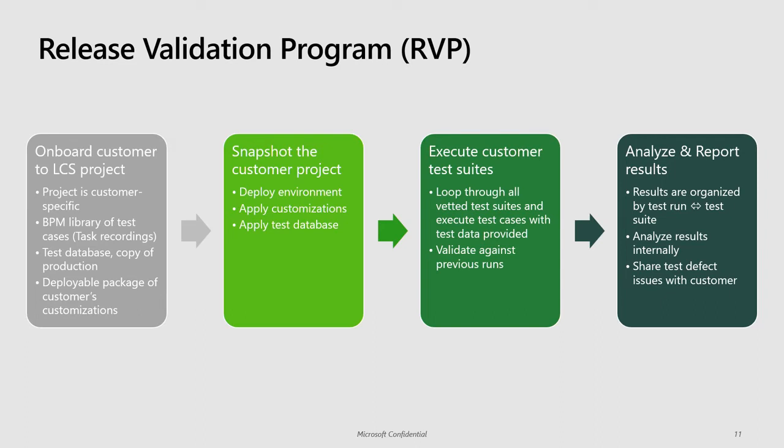Now, this is a free program, and I say free again in air quotes. It's free because there's no financial cost to you, but there is a cost for you to help us get things set up. There's a bit of a burden for you to make sure the environment is copied over, your assets are uploaded, and your automated tests are recorded and made available to us. But once we have everything running, we really wouldn't bother you again until you made a material change and wanted us to run new tests.